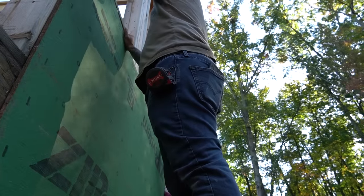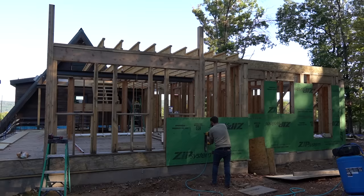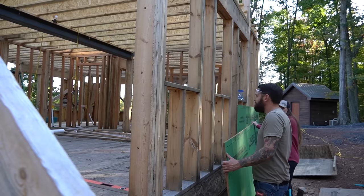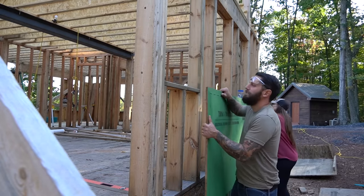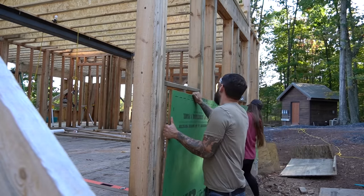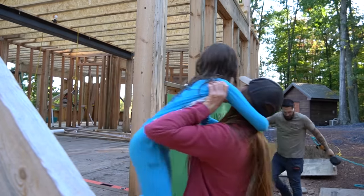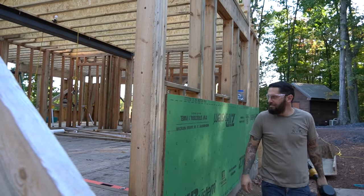Yes. Ready? Yeah. Go up. I'll handle this, okay, Josh? Are you ready? Ready. One, 2, 3, lift! Okay. What are you doing, silly? What are you doing, girl? You're clean and not muddy for once.